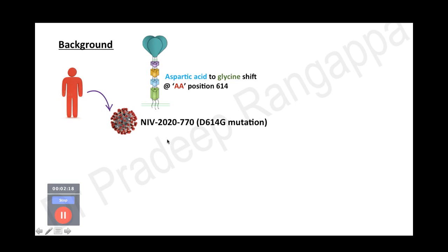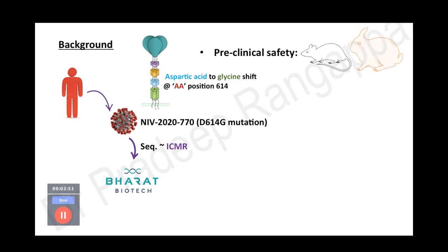And this particular virus was NIV-2020-770, and it had a D614G mutation. So the explanation for that is there was an aspartic acid to glycine shift at amino acid position 614. So this is the spike protein. So there was a mutation with the change of this aspartic acid to glycine at amino acid position 614. So that was the description of the virion that they worked with in producing the vaccine. And as I said, this virus was sequenced in ICMR and then presented to Bharat Biotech.